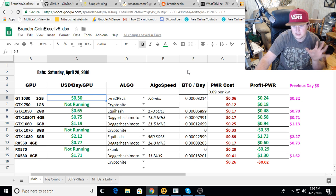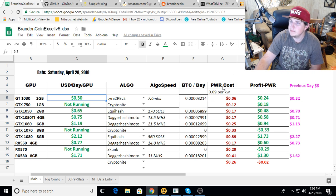So if you want to pause this and take a look at it, I calculate my power cost at TDP. That's the max total power draw, I think it's called, for each card.